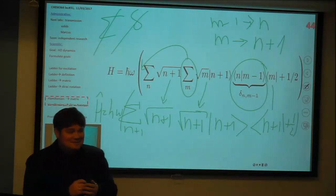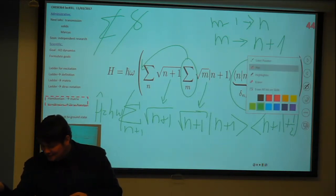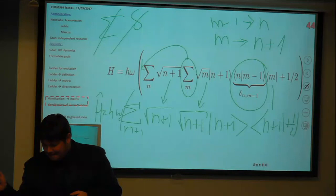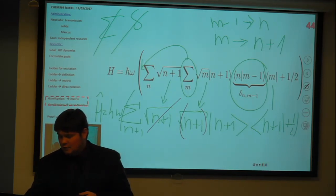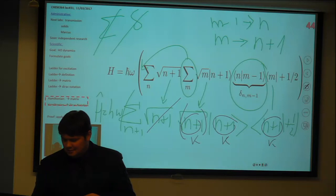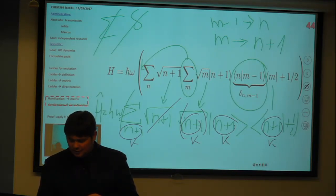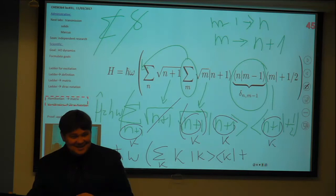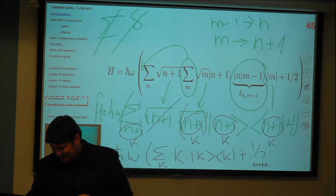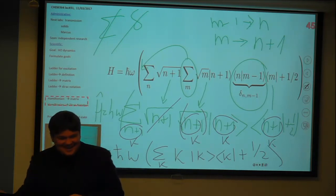Okay, am I happy? No, because it is too long to write, even if we love calligraphy. First, we can remove square root and put just n plus 1 without square root. And second, why should I write n plus 1? Let me replace it to letter k. And nothing should be affected. So h bar omega summation k, k times ket k bra k. If someone listens and doesn't watch it, it just sounds strange. K, K, K, K, K.